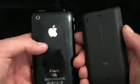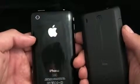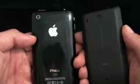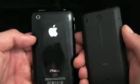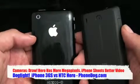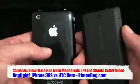The video capture on the iPhone's a little bit better. iPhone's spot focus and auto white balance thing actually kind of works a little bit. It's a little better than I thought it would be, and just in general, the process of capturing and sharing videos is a little tiny bit easier on iPhone, not really much, though.